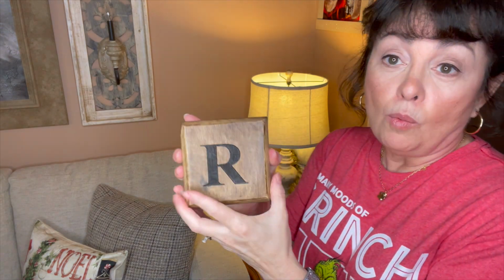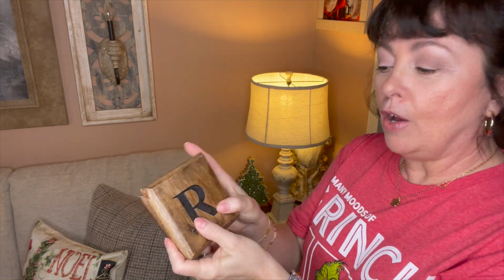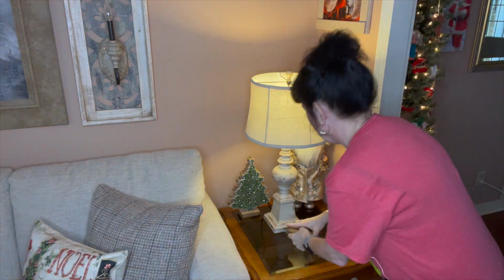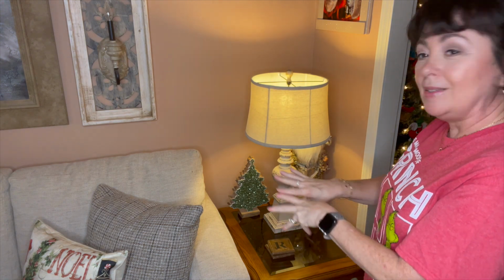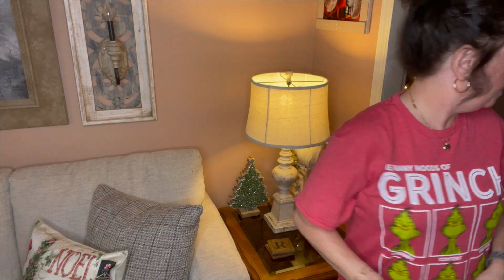Then I've had these a while. They're not Christmassy, but they're essential in our house. Coasters. I got a set of 4 at Kirkland's actually. So I'm going to put that right there. And I kind of like to just sort of set one off a little bit. Now we'll go over there.